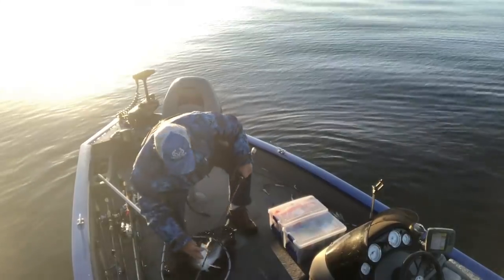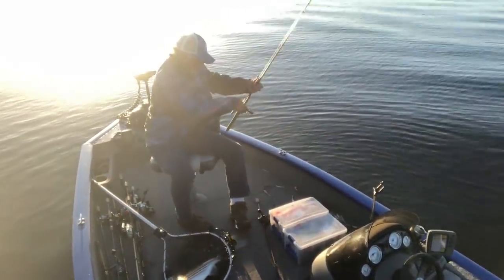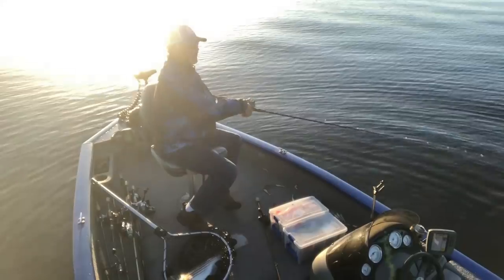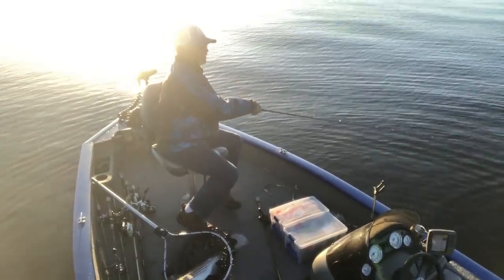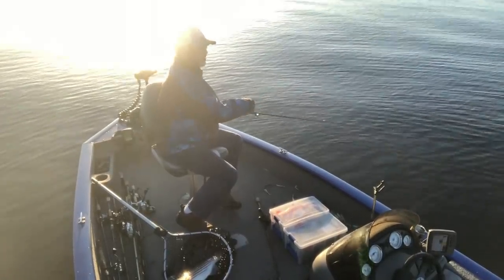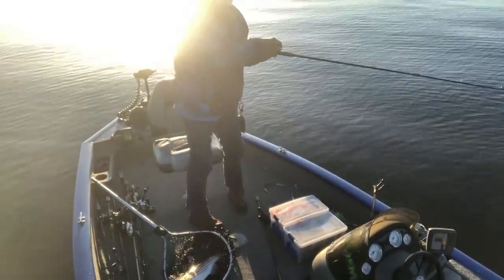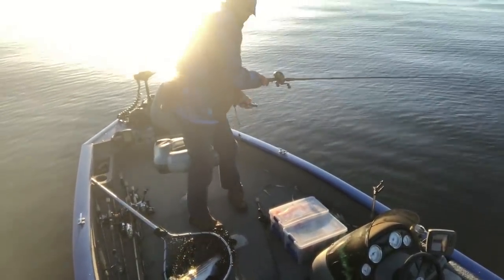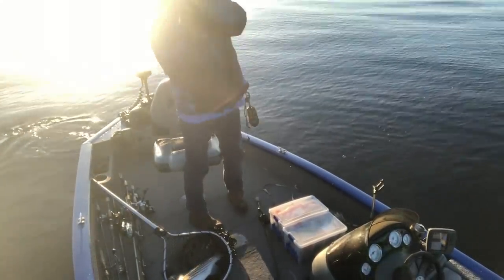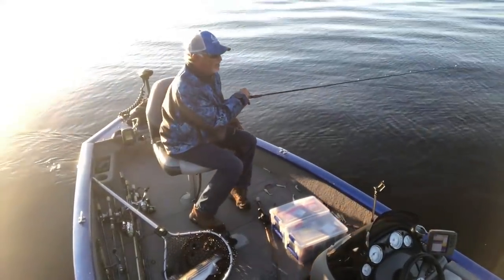Let's get him back out there. Oh Lord, it hit the top. Throw the top water plug out there. When it hit top water, it wanted to fluke. They're all over the place out there. Turn the boat around. Doggone it. Didn't get where I wanted to.